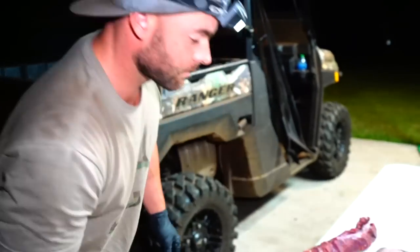So I think I've had plenty of axis deer. I think Matt hasn't, so he's gonna try backstrap tonight. Nick obviously probably lives on axis deer meat. So yeah, this is pretty cool little setup.